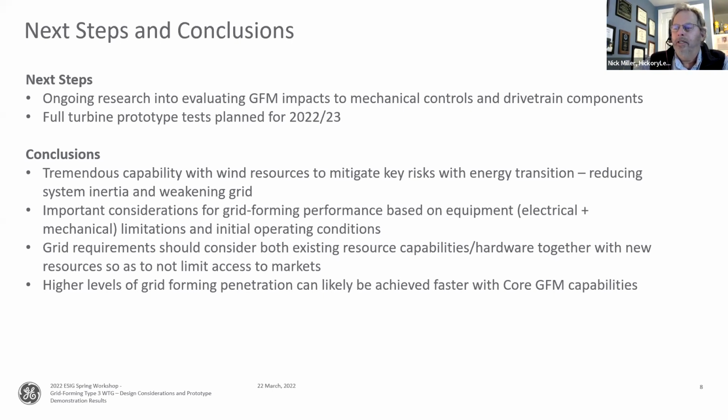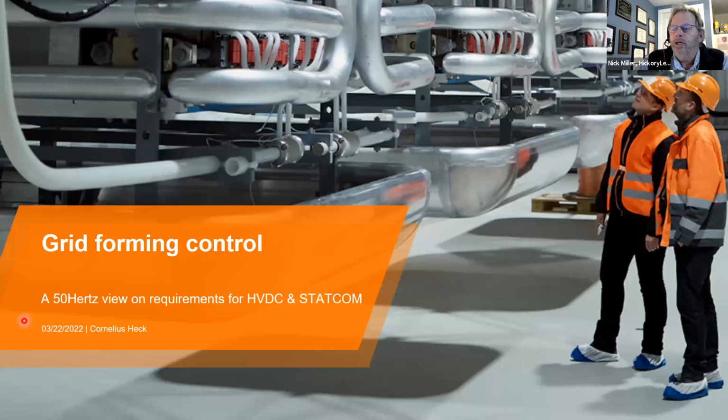Cornelius joined 50Hertz Transmission in 2016 as part of the medium-term planning team and system operation. He received his BS and MS in industrial engineering from BTU Cottbus University. In 2020, he assumed the position of team leader for large projects and stability analysis in the grid development department. This focused mainly on system planning of DC and offshore connections. So he's got some very exciting material to share with us. And Cornelius, welcome.